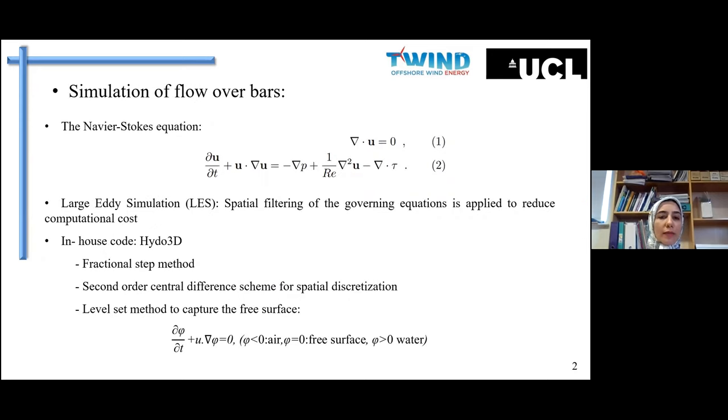The simulations have been done using an in-house code, and I use the governing equations known as the Navier-Stokes equations. I also use the large eddy simulation approach, in which we apply spatial filtering. So we only simulate the large eddies, and the smaller eddies are modeled. This process helps us to reduce the computational cost.